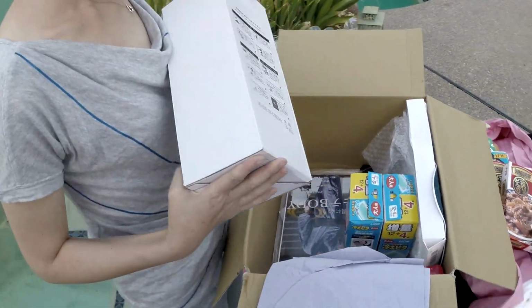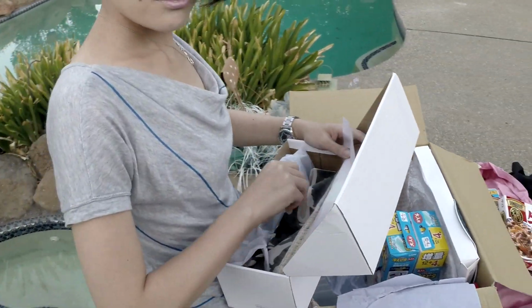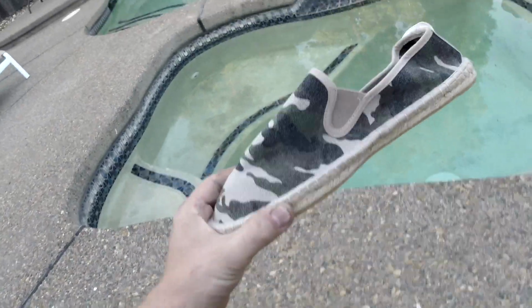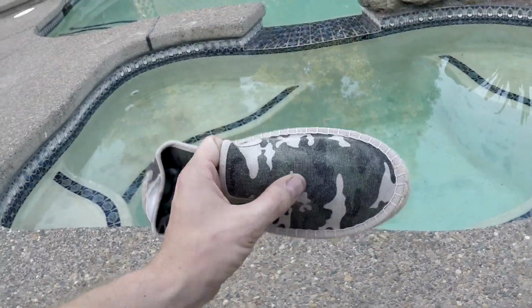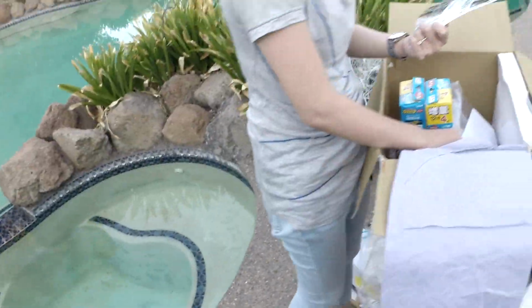What else we got? Oh, it's in the white box. It's your shoes. Oh yeah. Dude. Oh my God. Nice. This is what I'm talking about. See, you get this in Japan, guys. This is like a legit Japanese-style sandal. But look, the camo pattern. I'm a huge fan of the camo pattern. But it's that worn look. It's not the really clean, super brand new looking. Oh man, perfect. Love those. Sweet.